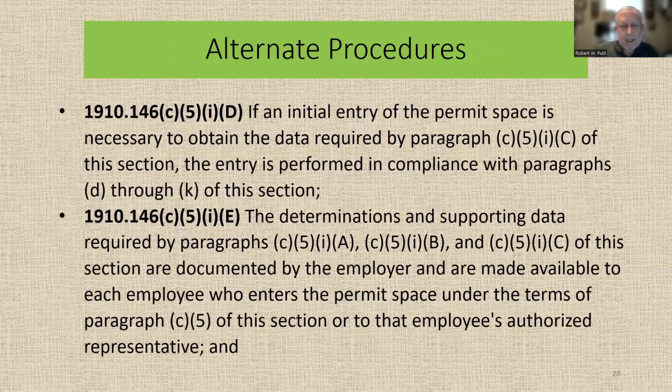Now, if an initial entry of the permit space is necessary to obtain the data required in the previous paragraph, the entry is performed in compliance with paragraphs (d) through (k) of this section. The determinations and supporting data required by paragraph (c)(5)(i)(A), (B), and (C) of this section are documented by the employer and are made available to each employee who enters the permit space under the terms of paragraph (c)(5) of this section or to that employee's authorized representative.